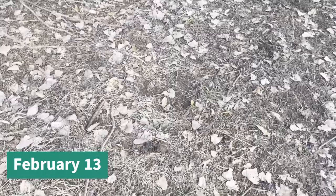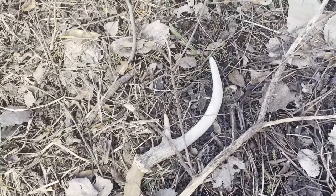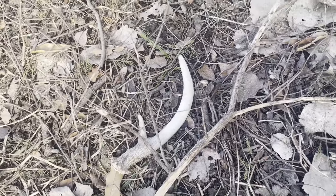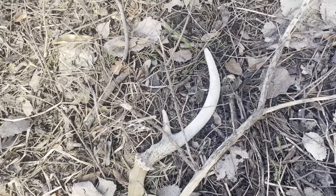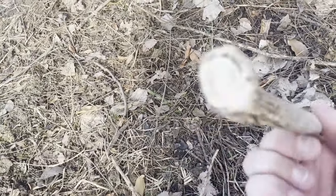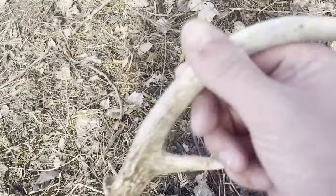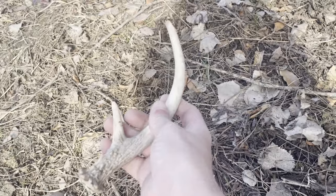All right, well, I had a little time. And I was just wandering around. And man, did I find a freaking monster, dude. I mean, an absolute pig. Got a little blood on it. There we go. Pig.